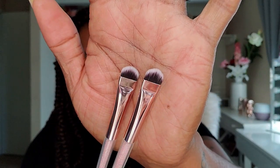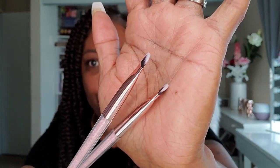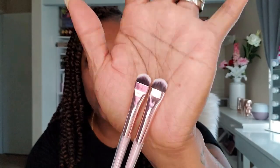Y'all, these brushes, child, all my life I've been looking for brushes like this that are super flat, super thin. I don't even do as many cut creases as I used to, but child, had I had these brushes when I was doing cut creases, her brushes are the flattest, the thinnest, the most amazing cut crease brushes. I use these to carve out my eyebrows now. Now that I don't even draw my eyebrows in anymore, I just carve them out with concealer. Yo, Beats by Deb, she's the cut crease queen.